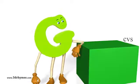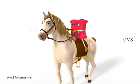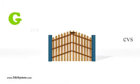G is for gorilla. G is for green. H is for hands. H is for horse. H is for house. H is for hen.